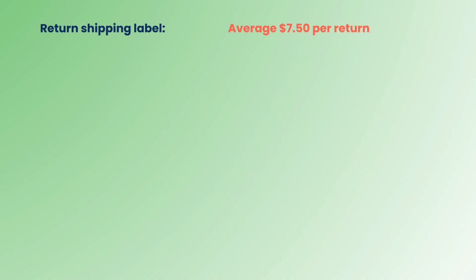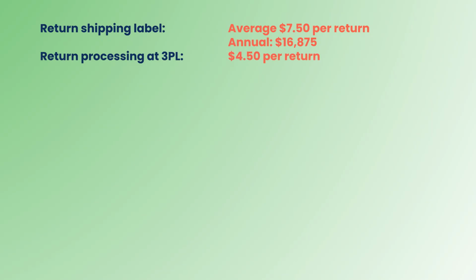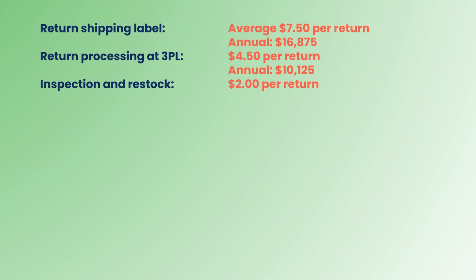Here's what they were counting. The refund: customer sends it back, they refund the payment, done. Here's what they were missing. Return shipping label, average $7.50 per return. Annual cost is $16,875. Now, return processing at the 3PL is $4.50 per return. Annual cost, $10,125. Inspection and restock, $2 per return.